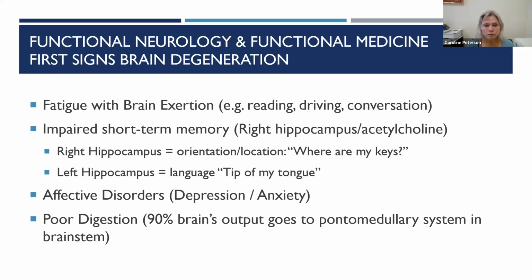So in functional medicine, functional neurology, the first signs that we see of brain degeneration are fatigue. Fatigue when you use your brain. Ooh, I can't read as long as I used to. Now I get tired if I read. Ooh, I can't drive as long as I used to. I have to take breaks. Oh, that conversation, I kind of get lost in the conversation, or that conversation is boring. I'd rather just listen than enter into it.